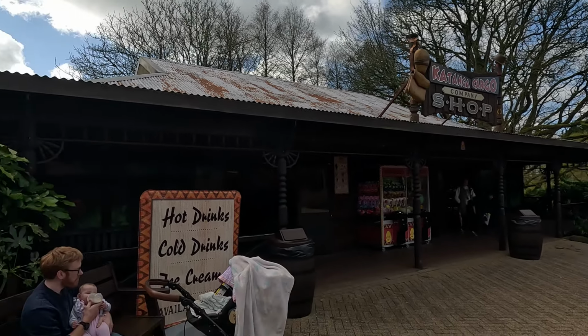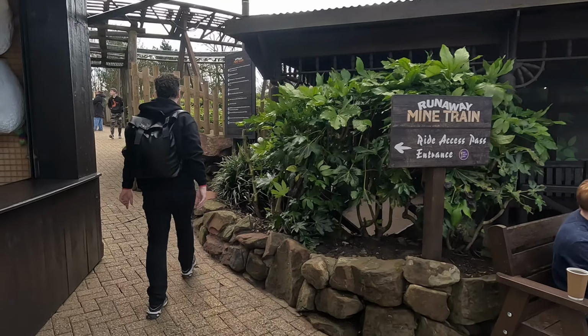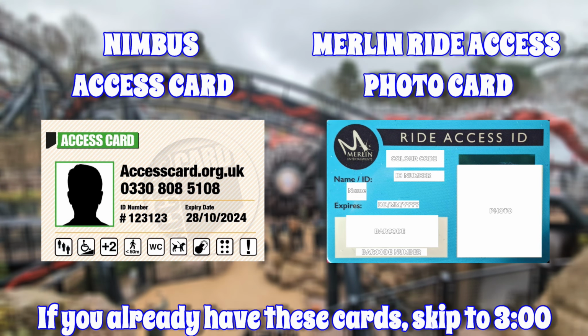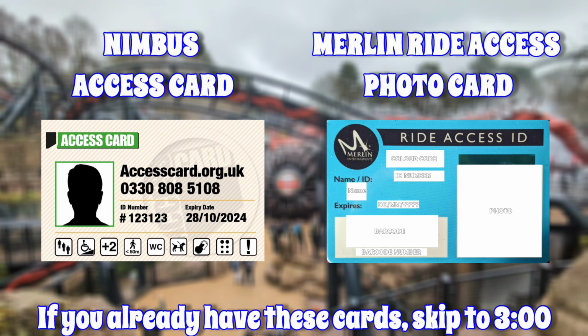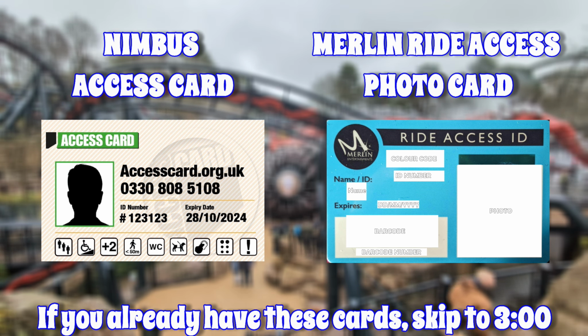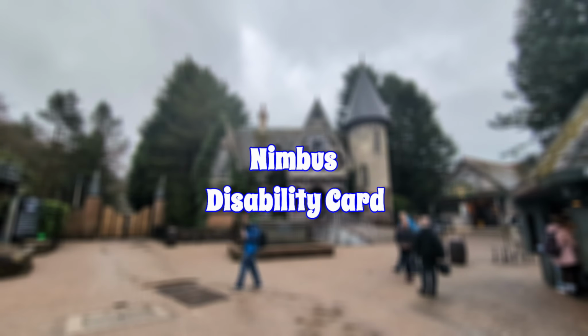To be eligible to use the ride access pass lanes, you would need to have acquired both a Nimbus disability card and a Merlin ride access ID. If you do already have both, then you can skip to 3 minutes now for how to pre-book your ride access pass online before your visit, which is now essential to your trip. If you do not have these cards, then let's first look at an application for a Nimbus disability card.